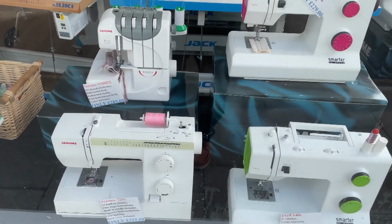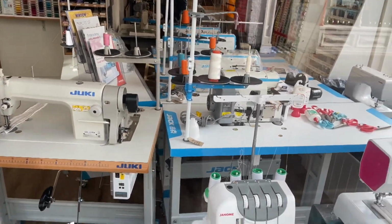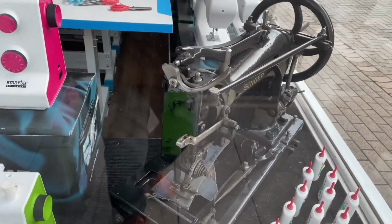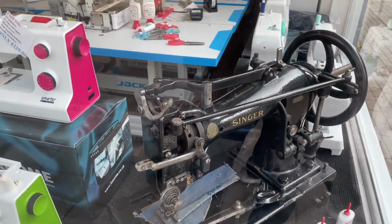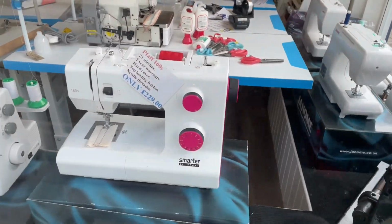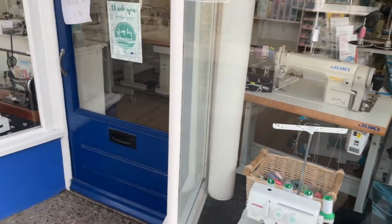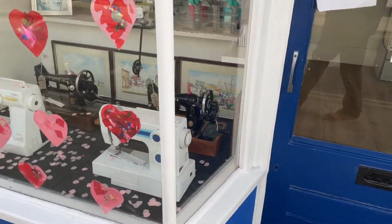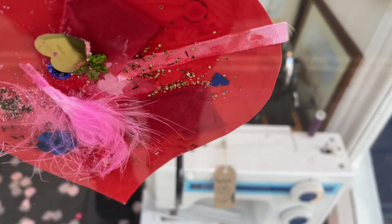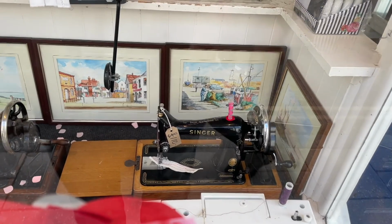Old fashioned sewing machines. Very interesting. Did you see the old Singer? There's a classic Singer there. Cheap. Ooh, I'm sure we still have one of those Singers there in the background. £110.